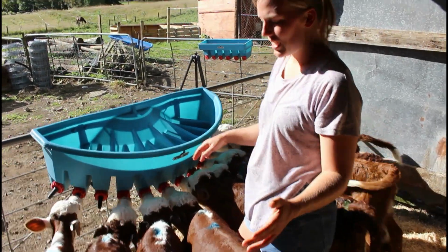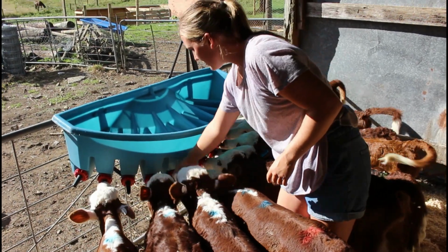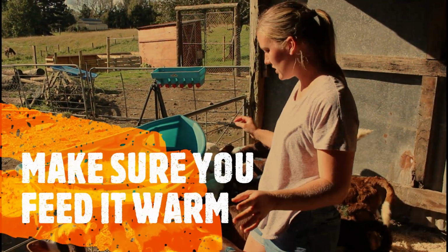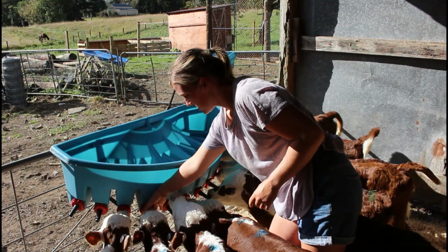They're probably wondering what the heck is this stuff, because they've probably not had electrolytes before, but they generally seem to drink it just as good as milk. And this electrolytes is warm as well. Definitely needs to be warm, because the younger the calves are, the more fussy they are.